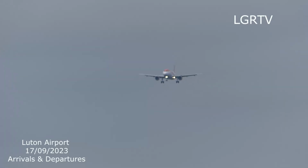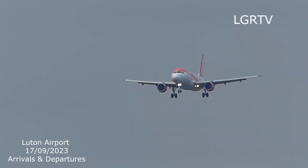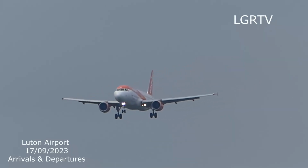See how much of a wobble he gets on. The wind's actually all over the place at the minute. Seems to be turning slightly. So it's an easyJet.